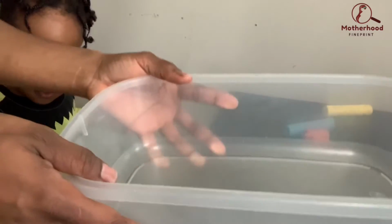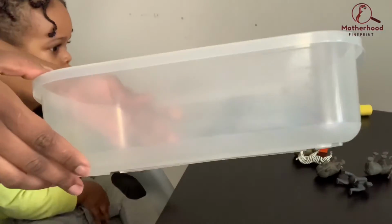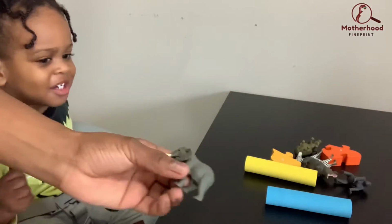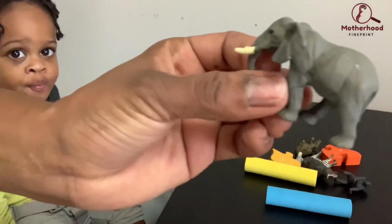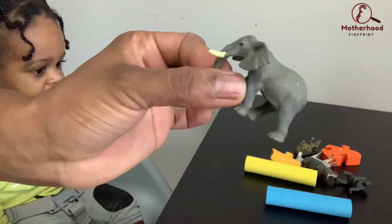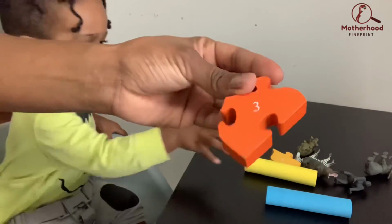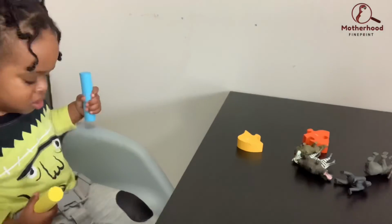Now on to the last activity, which is activity number 9. And this one can get a bit messy, but it's also another one of our favorites. This one is a water activity, so you will need to use a container that's big enough and not too deep. Also, you will need to use a container that is unbreakable since your baby will be playing with it. A plastic container is recommended.